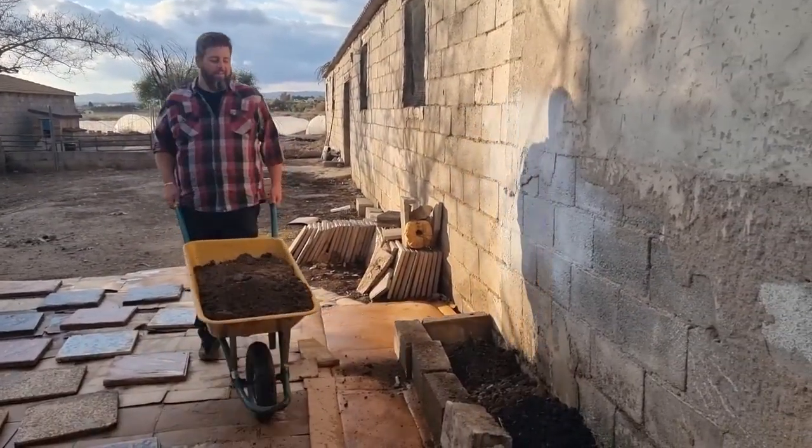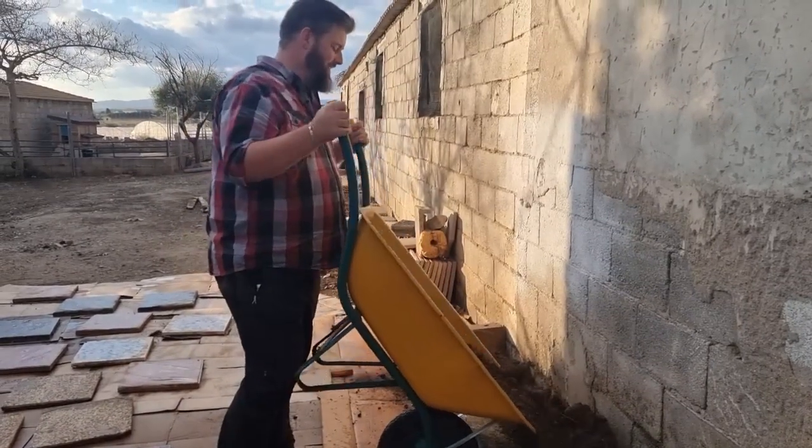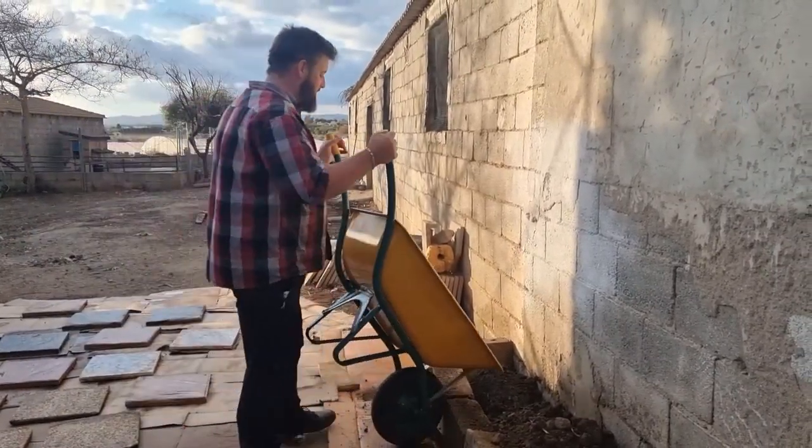Last one. You said that about the other side? And every time I think it's the last one, I need one more. I'm going to have to fix them because they're moving apart.